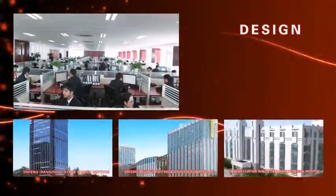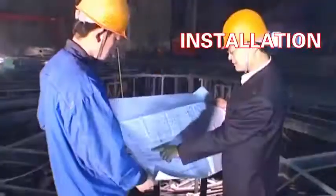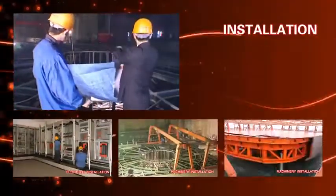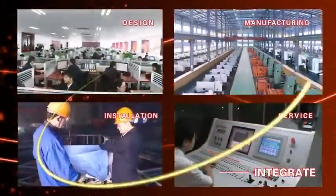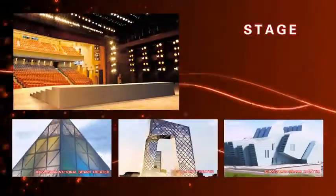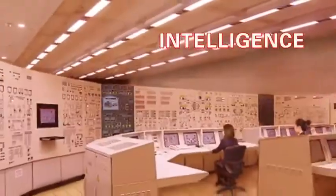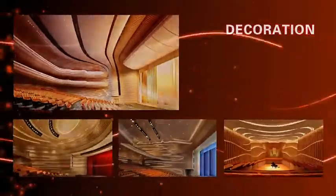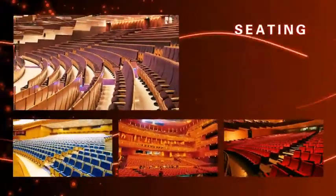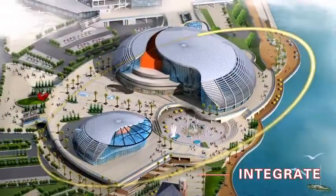Adhering to the business philosophy of innovative design, superb technology, reliable quality and attentive service, Dafeng has become an integrated supplier of one-stop services covering the design, manufacturing, installation and after-sales services of building curtain, stage machinery, lighting and sound, seating. For Kingdome Project, we've made an animation for a brief report on the curtain wall, stage, lighting and audio, seating as total.